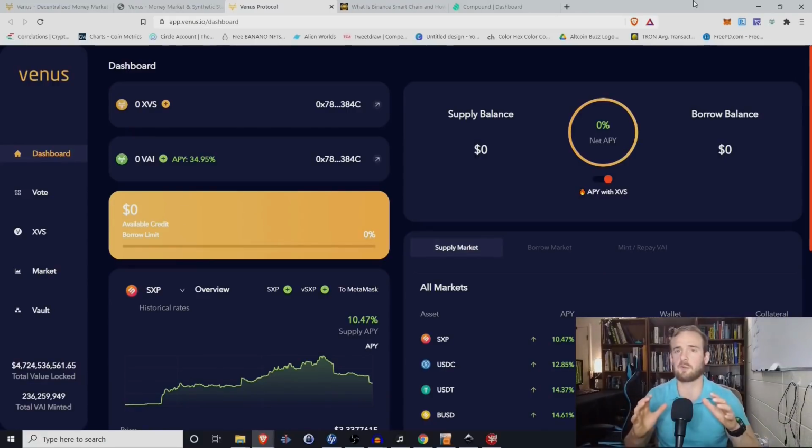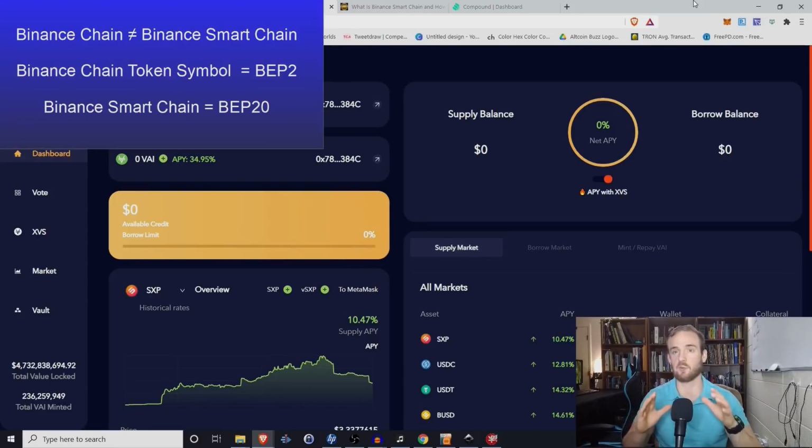The first thing that I want to point out is that when you go to Venus, you need to understand that you're not operating on the Ethereum network. You're operating on the Binance Smart Chain, which is different than the traditional Binance chain. So you will need a wallet that is compatible with that separate chain.